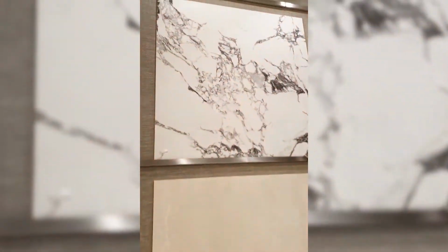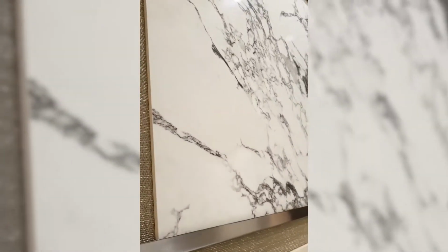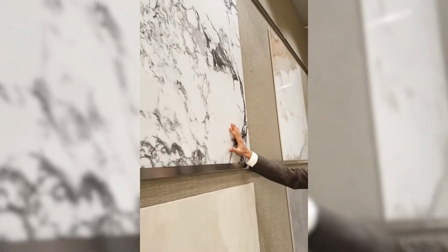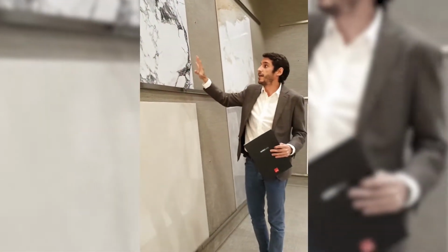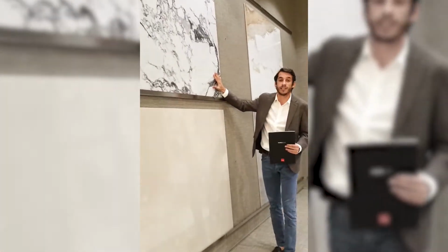One of the advantages of tiles is that we can modify the design to our will. So this one, compared to the original marble, is different in that we have removed all the pink and purple tones that the original marble has, in order to keep only the gray veining and make it more versatile, not only for commercial projects, but also accessible to residential projects.